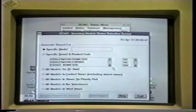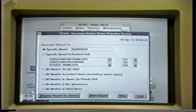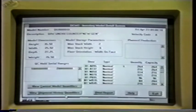Let's look at inventory by model. A lot of different ways you can look it up. We'll look up a specific model. Notice how responsive the system is. It's quite fast. We'll hit it now. It went through the entire warehouse and found all the locations that have that specific model in them.